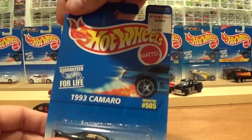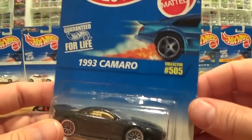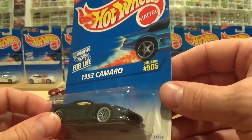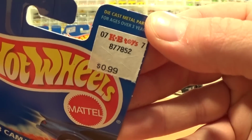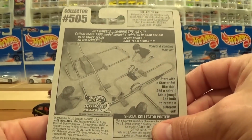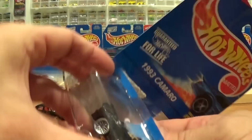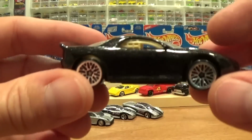How about a 93 Camaro? This used to be an exceedingly popular casting. You won't find it anymore. It's not very realistic. It has minimal details to the casting. It is collector number 505. Was available at KB Toys for 99 cents back in 1995. Value today, priceless. Well, maybe not priceless.